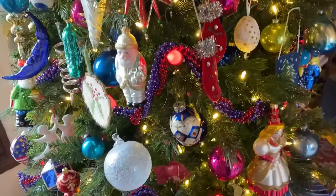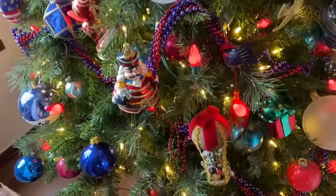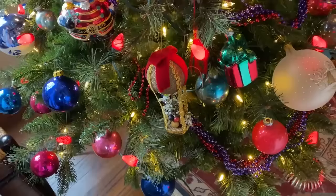Or C9s, I think they are actually. Or C9s? They're smaller. These are C9s. Okay. These are even smaller. So C7s are a little bit bigger? They're the bigger one. Anyway, with the LED it's nice now. I don't have to worry about it; I actually put it on a timer finally so it can come on and go off. And I used to kind of worry about all the heat from, especially, the C9 lights.